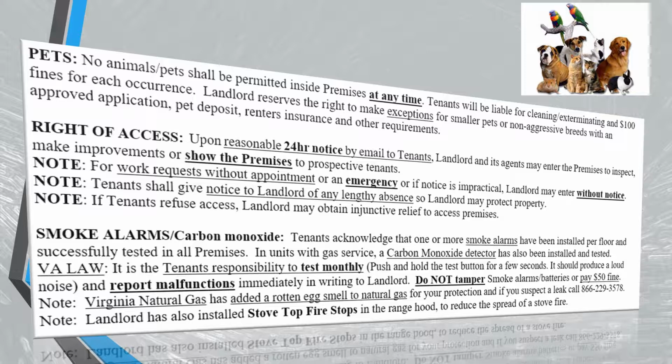You will have several smoke detectors in your home. They have been tested prior to you moving in. Please contact us if your smoke detector is beeping so we can replace the battery. Do not tamper with or remove the smoke detector. That will result in a $50 fine.